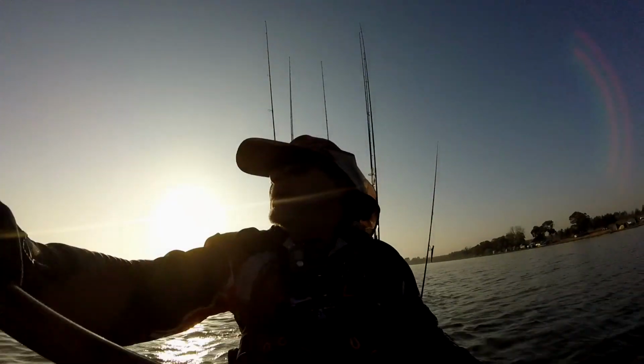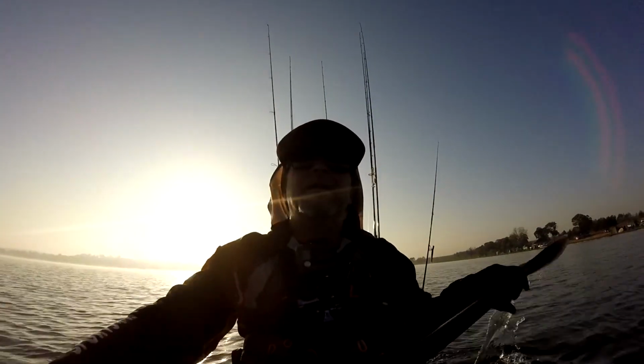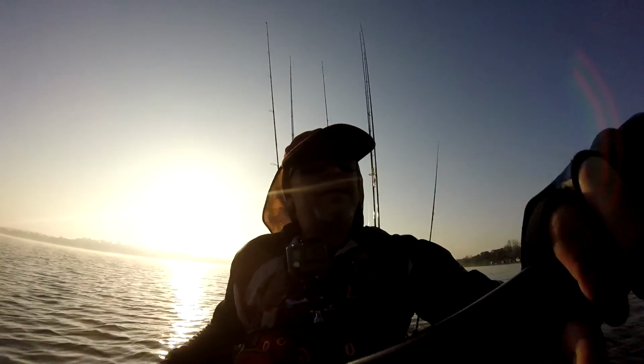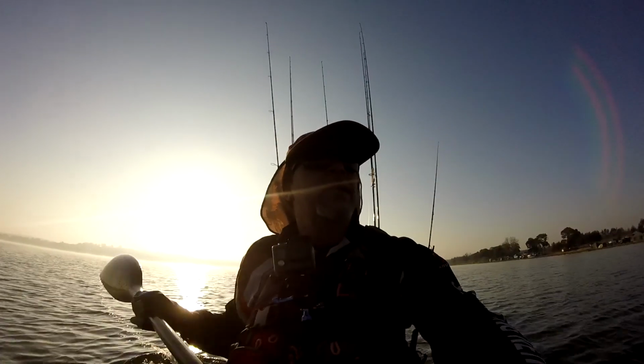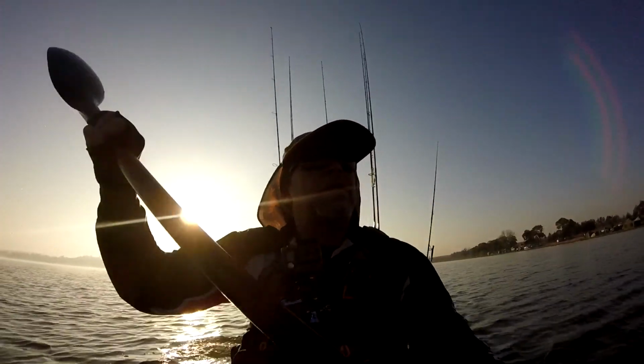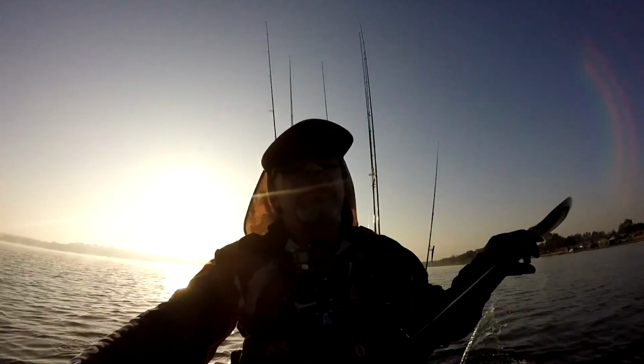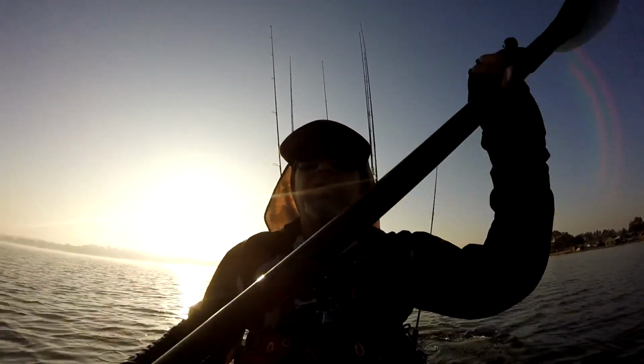It's 7 o'clock in the morning on the water, and let the games begin. So I'm paddling up to my first position that I'm going to fish in. It's about 2 kilometers from here. It's going to take me about 20, 25 minutes to get there.